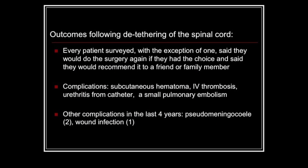So every patient, with the exception of one, said they'd do the surgery again if they had the choice, and would recommend it to a family member. The complications were really minimal, like an IV thrombosis, a urethritis, a small PE. Over the last 4 years, I've had 2 pseudomeningoceles, one of which required me taking the patient back to surgery for a relatively small procedure. It's been a very safe procedure with no significant morbidity.